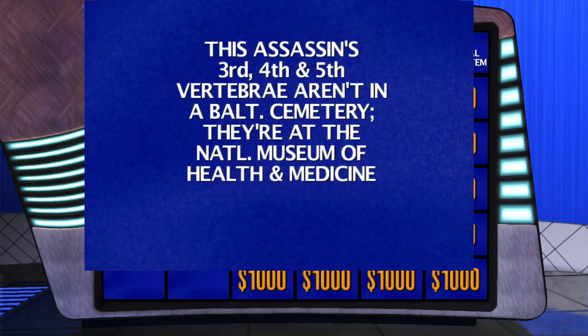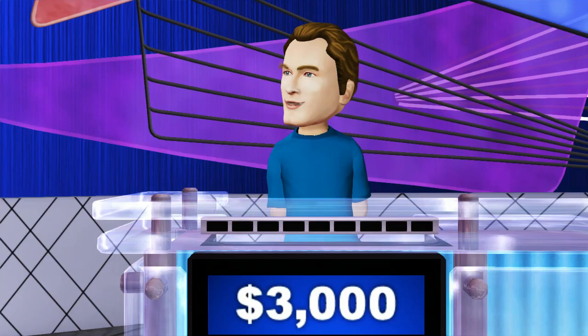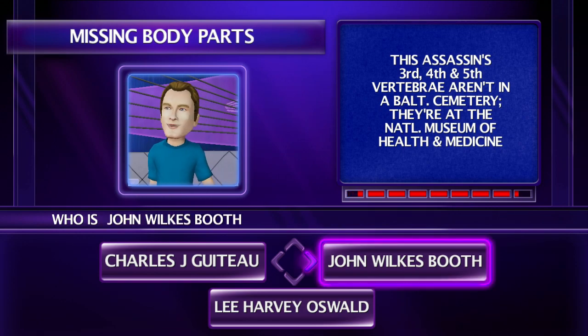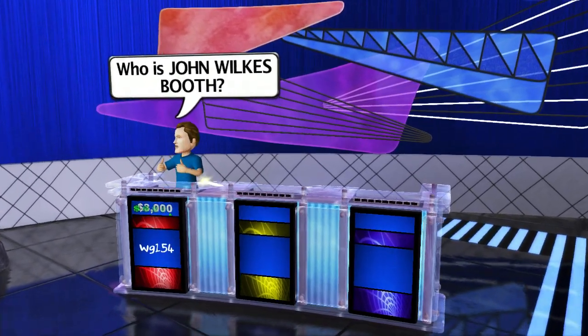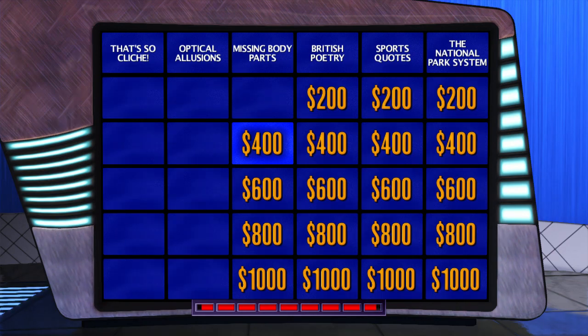Select again. This assassin's third, fourth, and fifth vertebrae aren't in a Baltimore cemetery. They're at the National Museum of Health and Medicine. It's player one. Yep. Player one, you pick again, please.